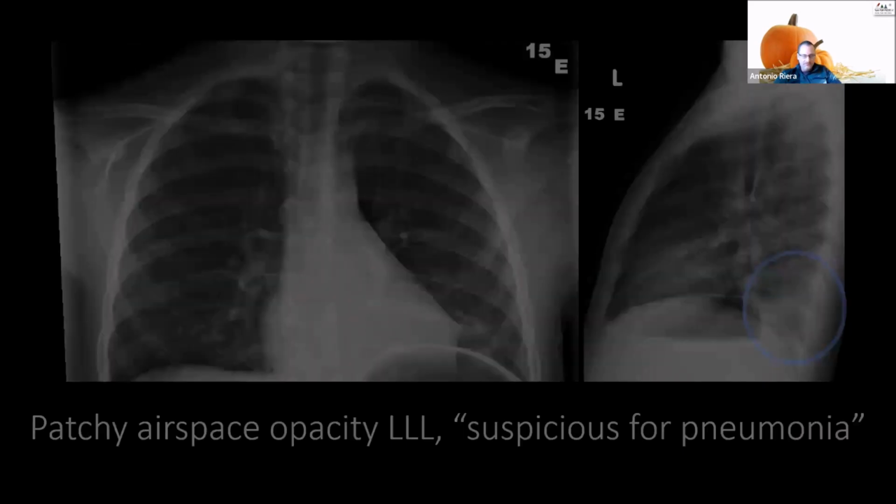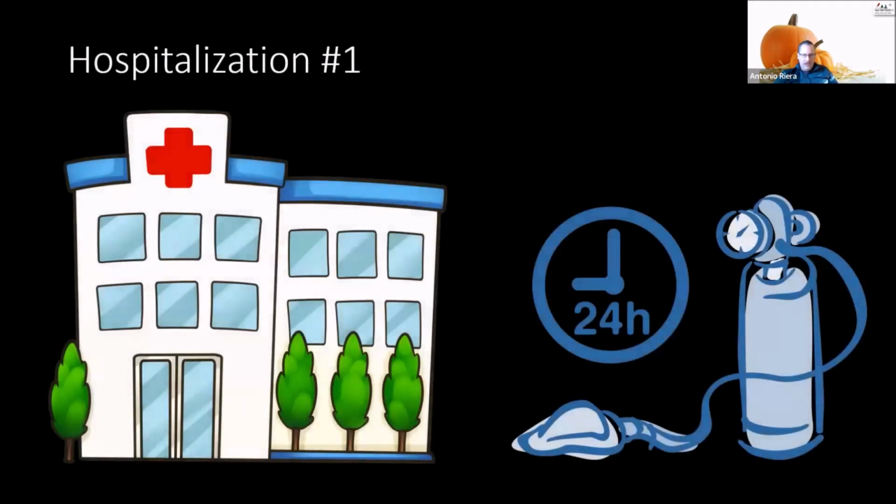She was admitted 24 hours. She was started on cefuroxime because she had a penicillin allergy. She had an amoxicillin allergy. And she was on 2 or 3 liters of oxygen, weaned off over the course of 24 hours. The rhinovirus came back positive, and she didn't get an IV and didn't get any lab work done.